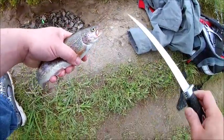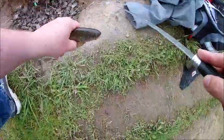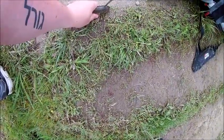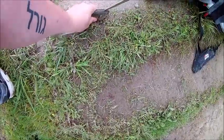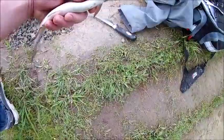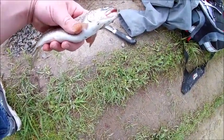So what I do is I take my fillet knife, and the fish's brain is right here. I just go in, stab right into the brain. You'll feel the fish seize up, and then it's done. Quickest and most merciful way to end a fish that you decide to keep.